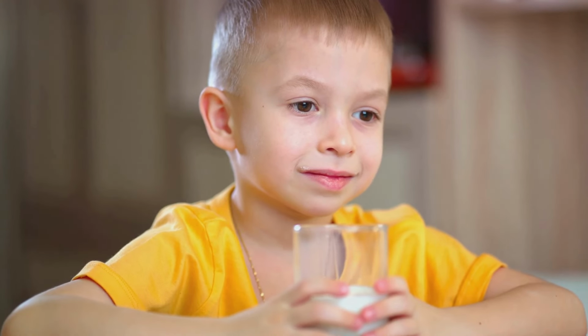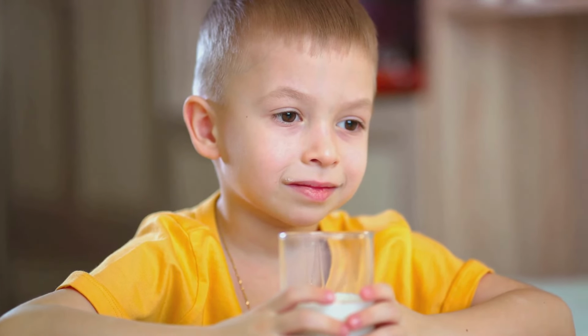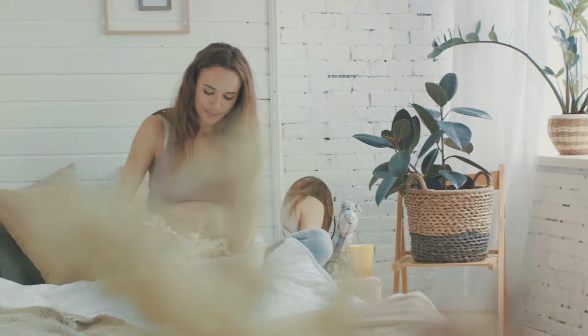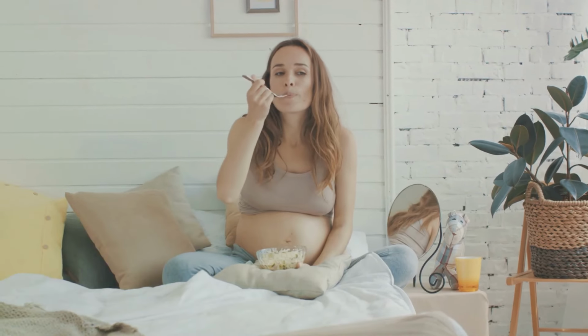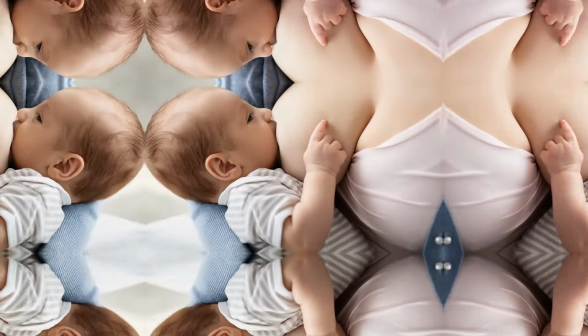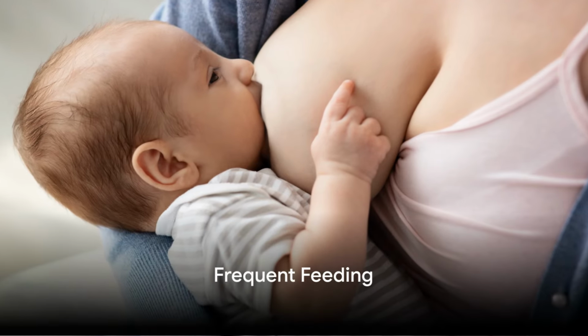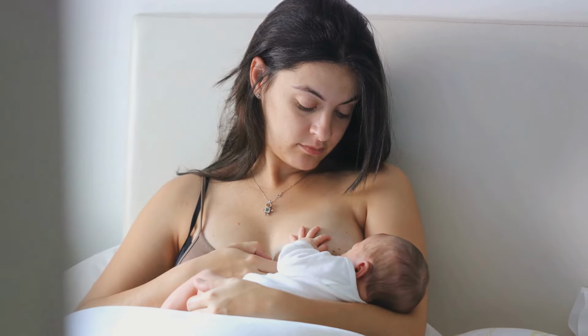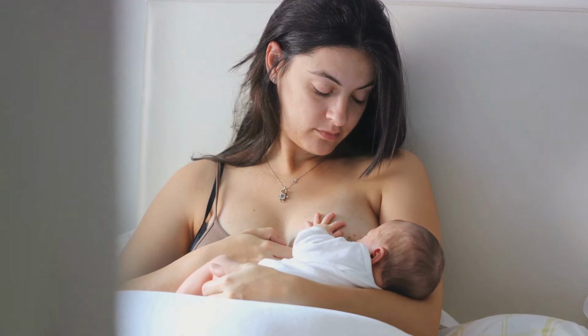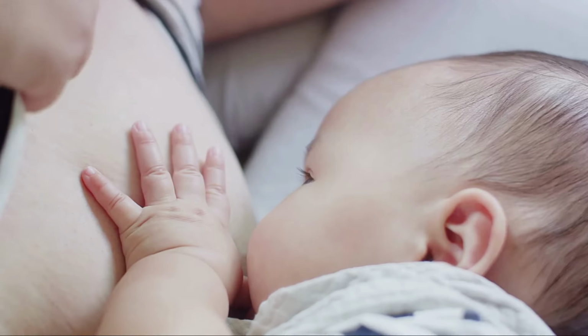So, never underestimate the power of nutrition. A healthy diet not only helps you, but also benefits your baby through your milk. Thirdly, frequent feeding is essential. Now, this might sound counterintuitive, especially if you're thinking, but I'm already not producing enough milk.